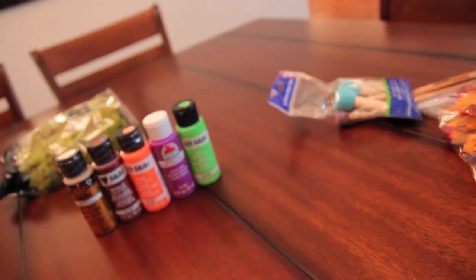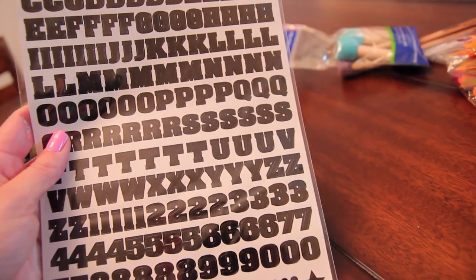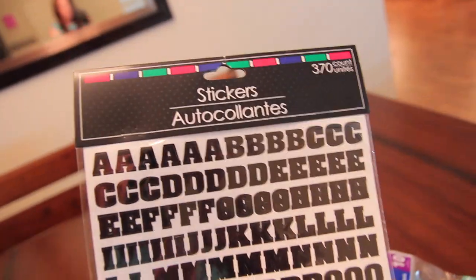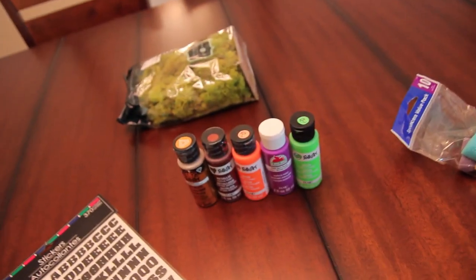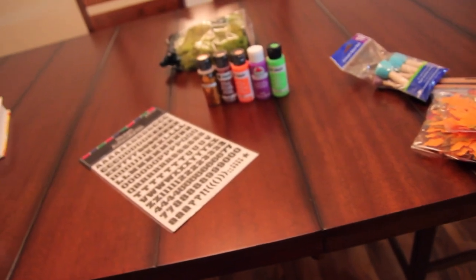And then the last thing that I picked up were some of these stickers. These are from Dollar Tree, and you get 370 stickers for only $1. What a bargain, right? So that was everything that I picked up. Like I said, I am definitely going to be filming some fall DIY videos soon. I am really, really excited for fall.